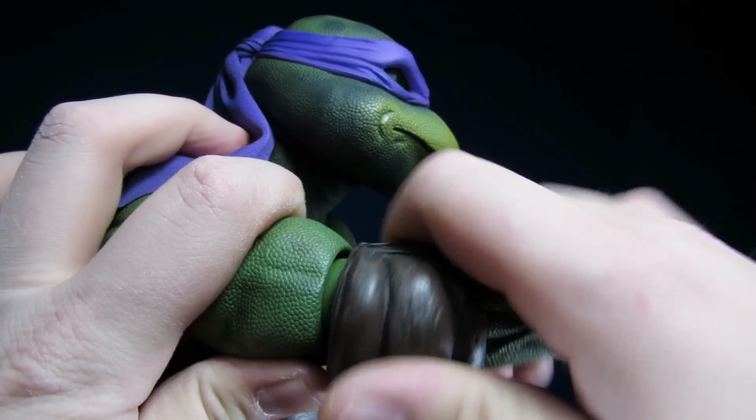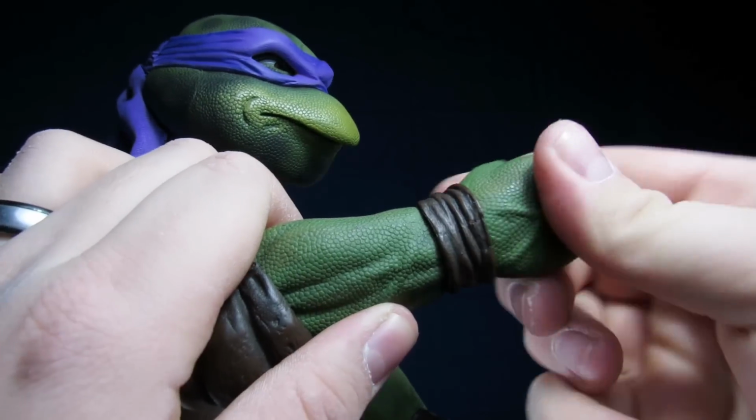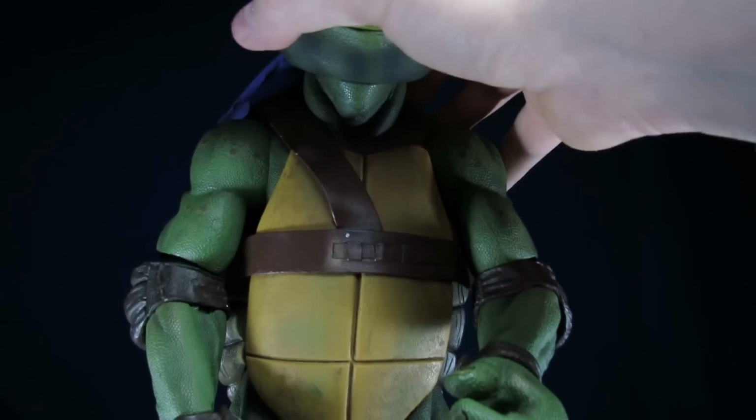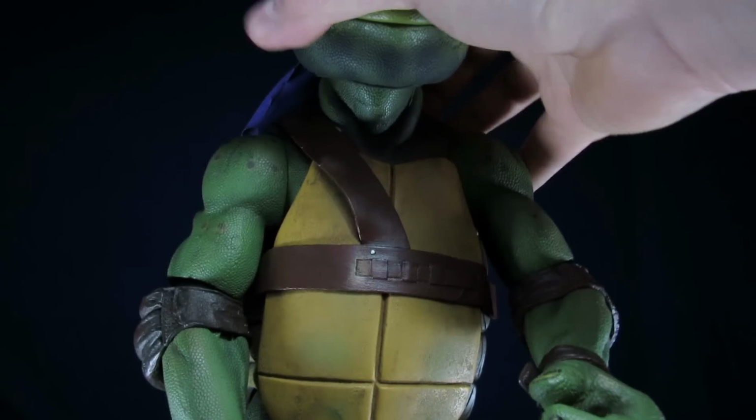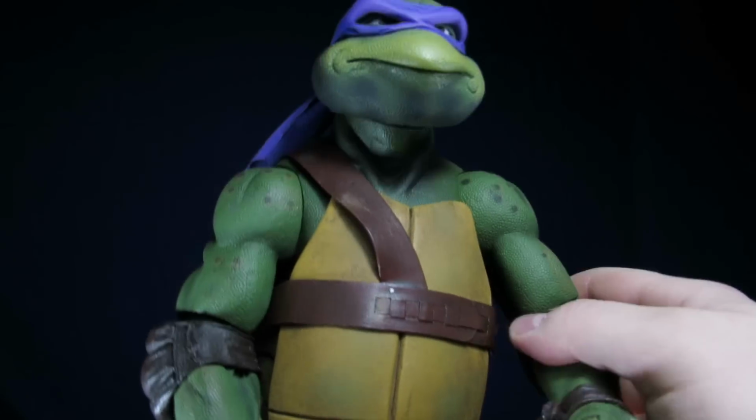It does have a rotation here at the elbow though. There's a rotation at the hand, can go all the way around. Can also swivel back and forth. For his waist, he can swivel a little bit side to side, but mine it's really loose, so he doesn't really hold the pose that well.